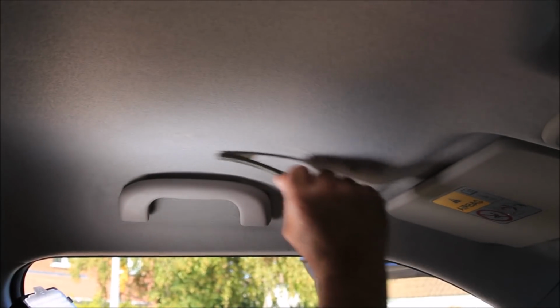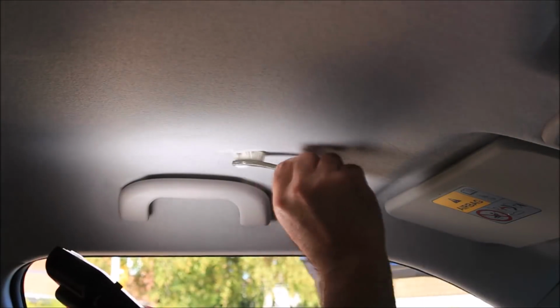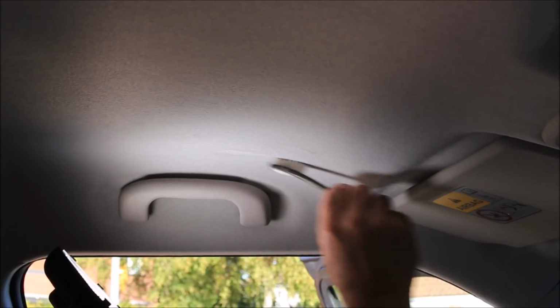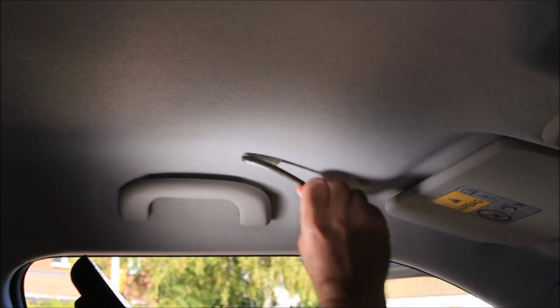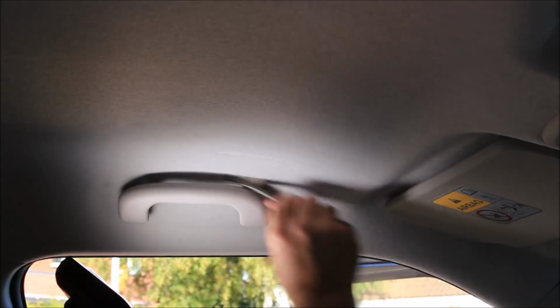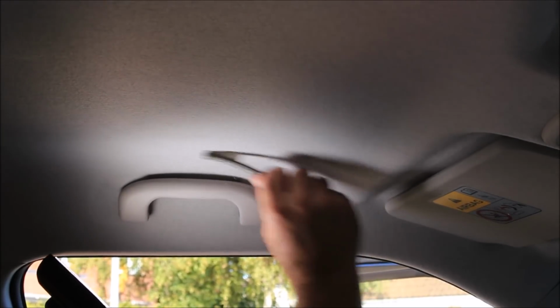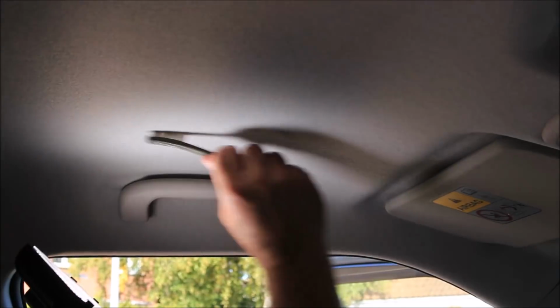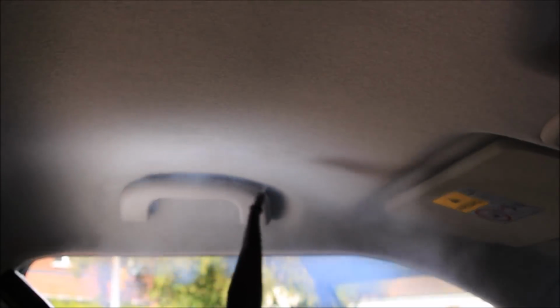So this seems to start breaking it down, although there's some more stubborn spots. I've got this rather small, stiffer detail brush to agitate the stubborn marks. Load up the brush a bit more, excuse the poor light. It could be pizza juice, it could be blood, it could be pollen from flowers, we don't know, but I've never come across anything so stubborn. Very, very strange.